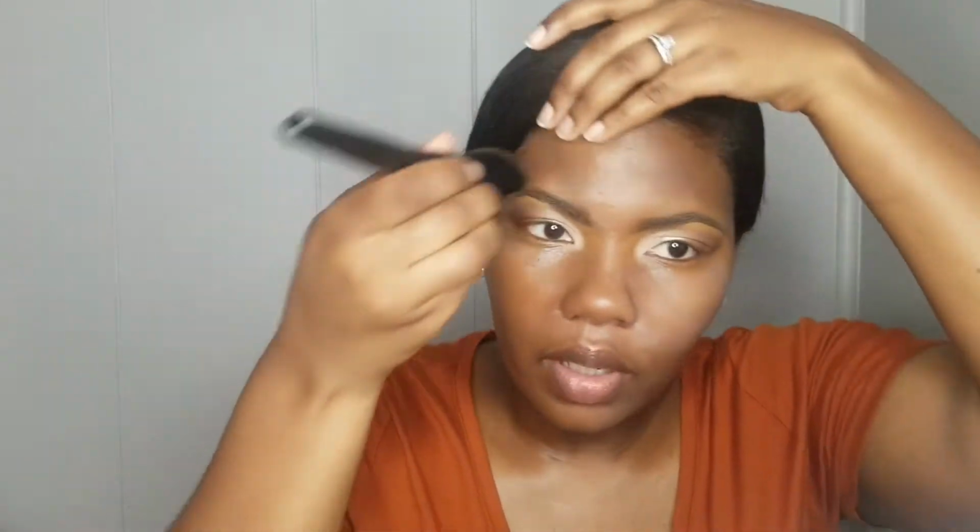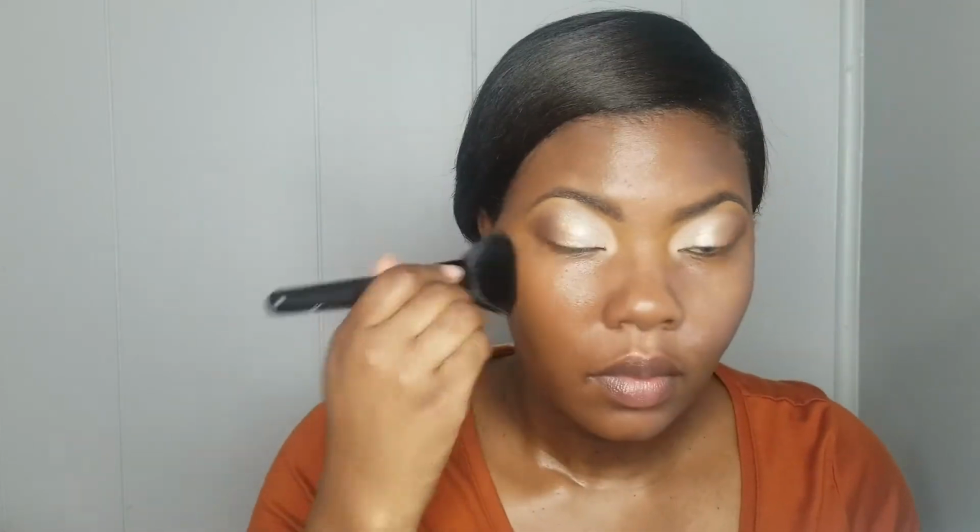And I'm more of a light to medium foundation type of girl, so I'm not gonna try to layer this up super heavy. All right, so this half of my face has on foundation. This half does not. The color's looking good. It's not running red on me, which is really good. Okay. Now to do the other half of this face.